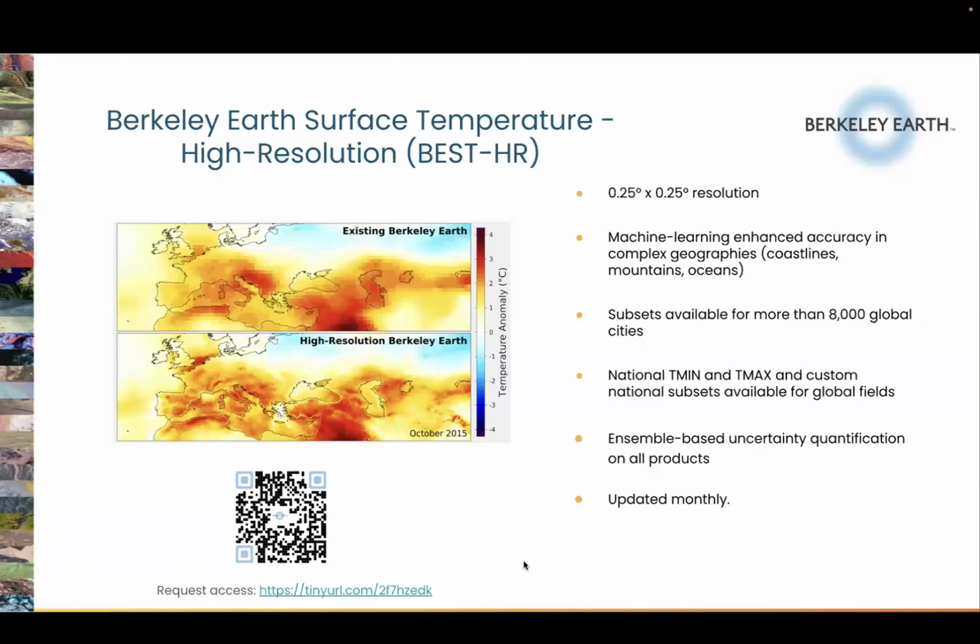The presentation and the report that you'll be seeing this morning is made using Berkeley Earth's high-resolution surface temperature data set. You can access this product with the QR code on the screen. This product is at 1/4 degree resolution. We provide off-the-shelf subsets for more than 8,000 global cities. We can also provide Tmin and Tmax, custom, and national subsets as well.